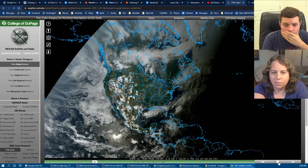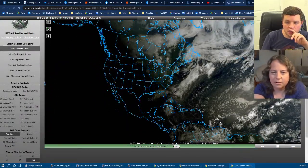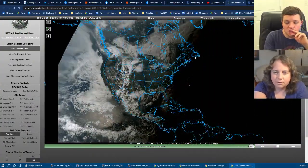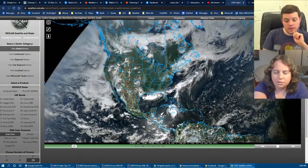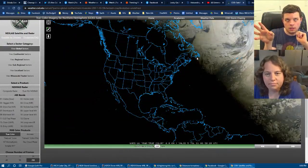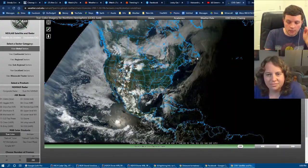So what day are you showing us on? This is just the most recent ones here, so you can really see lots of swirls from low and high pressure. High pressure will spin clockwise, and low pressure will spin counterclockwise.